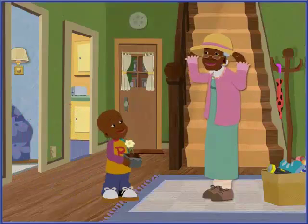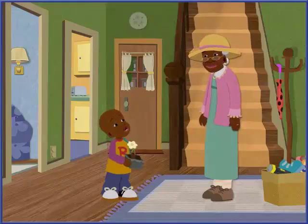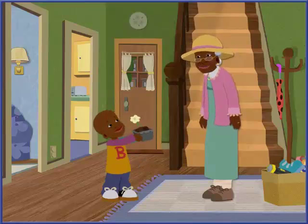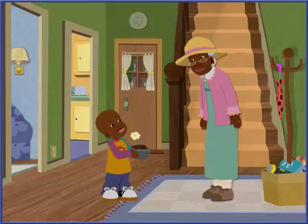Hello, honey. At school, my teacher, Miss Murray, taught me how to grow a baby plant. See? Why, that's wonderful, little Bill. You know, that plant's going to need a home. I could build it a house with my blocks.